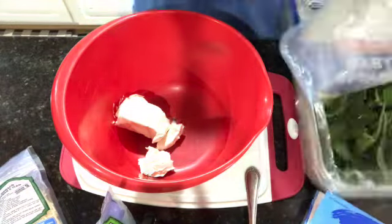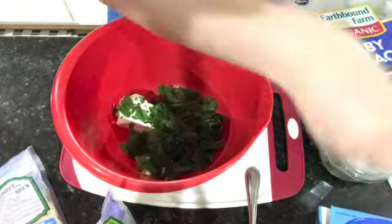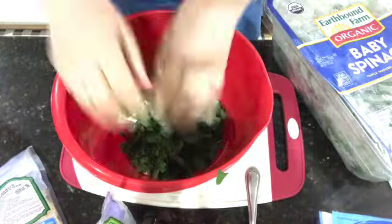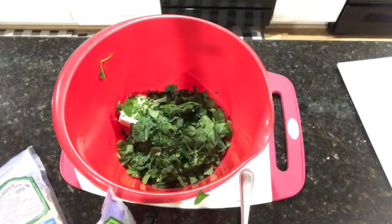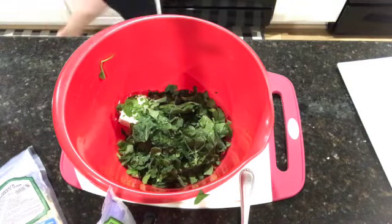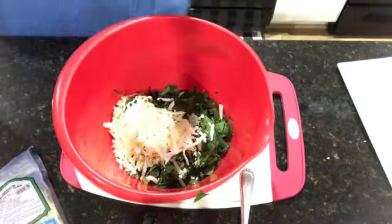And then while it's cooking, I'm trying to get the filling a little ready. Also, this spinach is frozen, and so if you take it really quick before your hands warm it up too much, you can break it. It just shatters into pieces. So I grabbed some handfuls and crinkled it real fast.